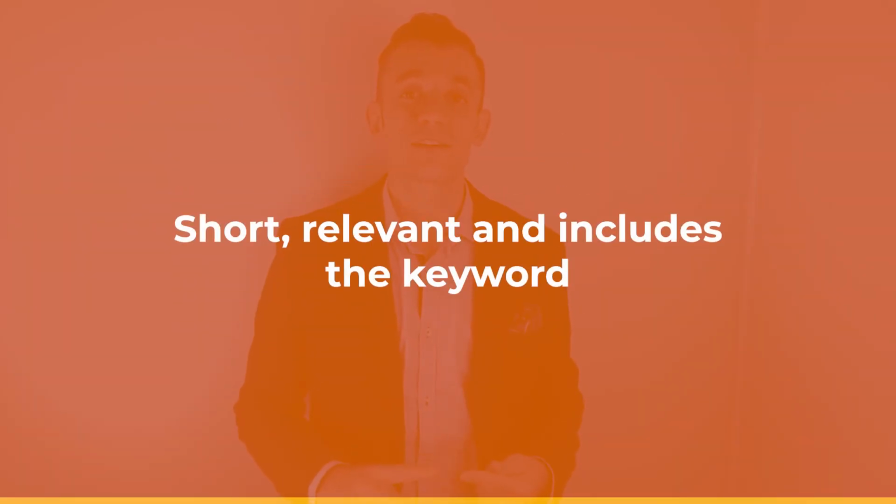So it's super easy to do, but this is a big on-page metric and it just looks really clean as well. And usually, when you search for something on Google and you look in the top 3 results, usually that URL is short, it's relevant, and it includes the keyword. So this is something to bear in mind when you create your own URLs for your own website.